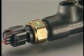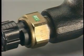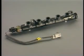During its installation, the fuel pressure sensor deforms through tightening in order to ensure proper sealing with the common rail. If the fuel pressure sensor or the common rail must be replaced, they must be replaced together on an assembly basis because reusing them causes fuel leaks.